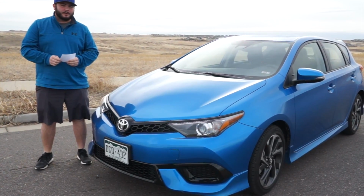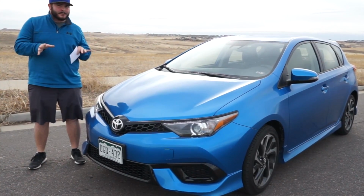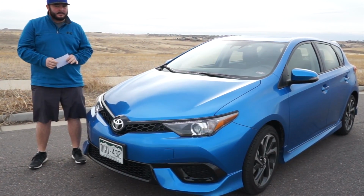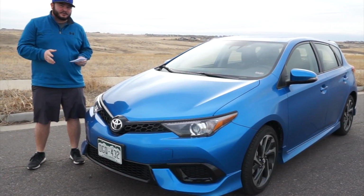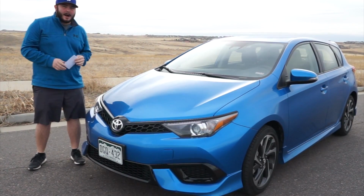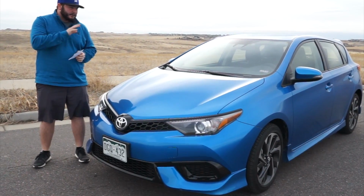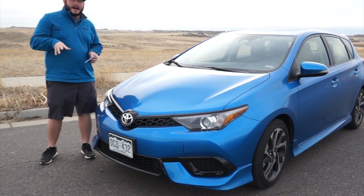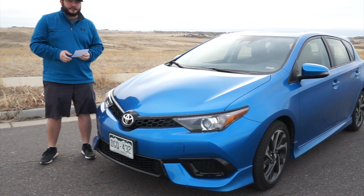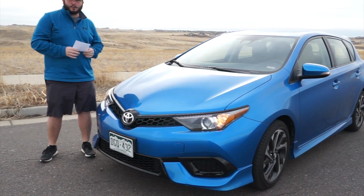And this is the review of the 2017 Toyota Corolla IM. So some of you are going to say, well, this is an all-new car for 2017 for Toyota. I've never seen this before. Well, you actually have. This is just the same thing as the Scion IM that they released last year, but with Toyota basically getting rid of the Scion brand. They carried over the exact same car, slapped some Toyota badging on it, added the safety features that they're adding on all Toyota models for 2017, and you have the Corolla IM.